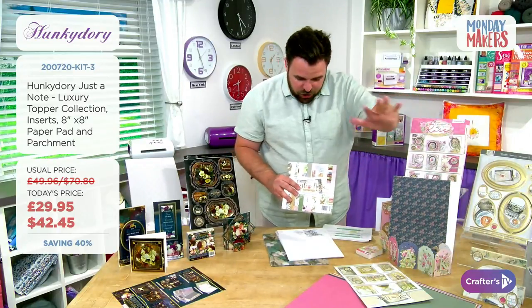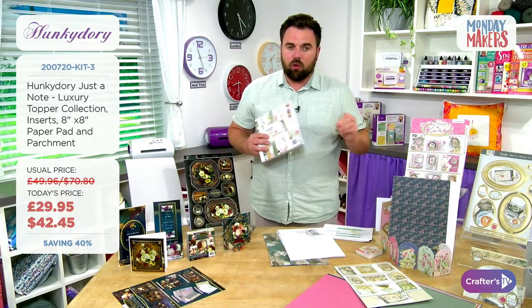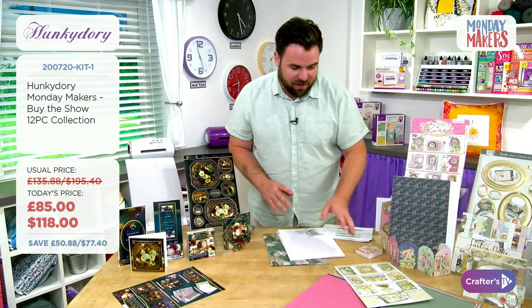So you get the topper collection, the pad, the inserts, and also the parchment as well. $29.95 if you want to get all of it. Should be nearly £50, should be over $70. So you've got a great saving when you get it. The parchment I'm hearing particularly is very, very busy at the moment, as is the rest of the collection.